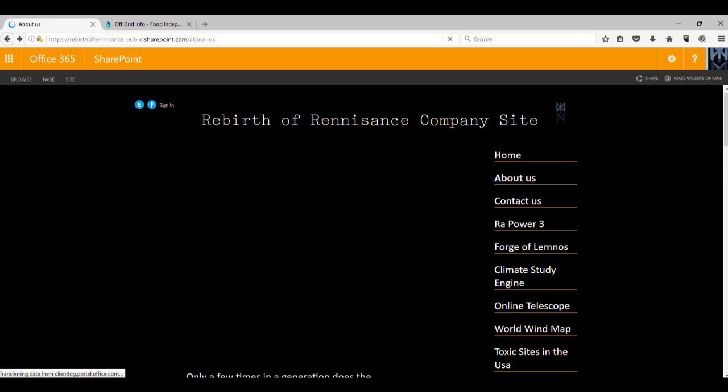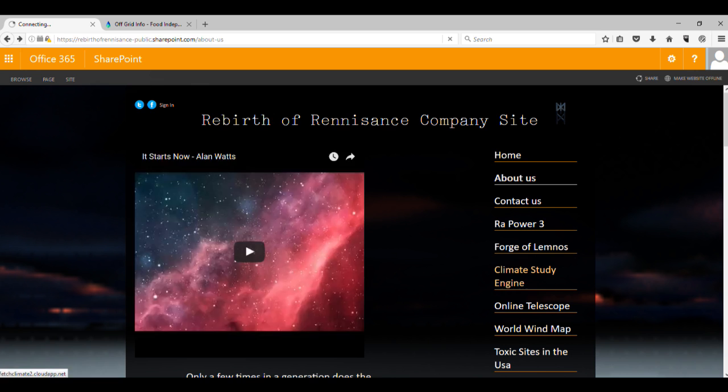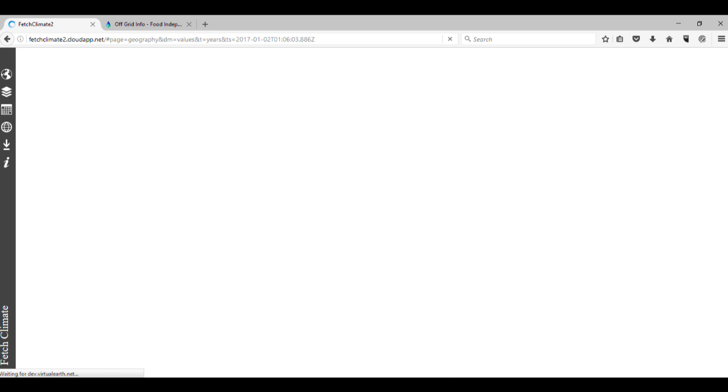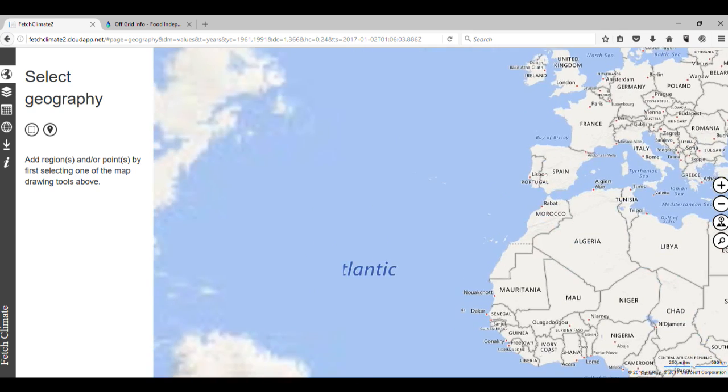Okay, so the climate study engine. Here's a very interesting part of the whole thing. Fetch Climate, climate2.cloudapp.net. It's a free service. It will aggregate the world's weather data. I mean, here's something that, to prove beyond the shadow of a doubt that climate change does in fact exist, will aggregate the world's weather data.